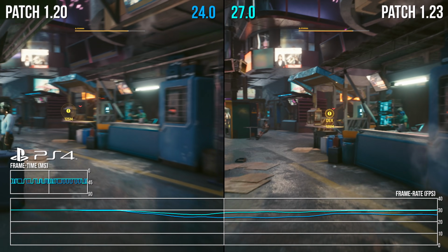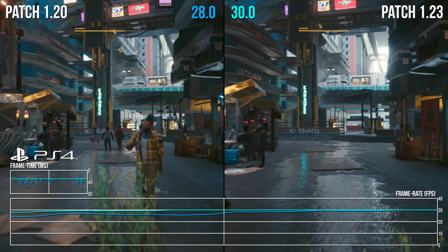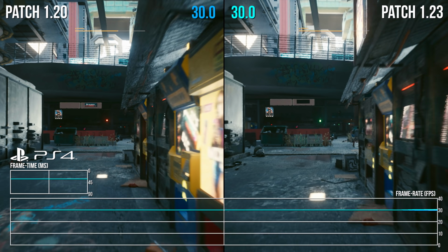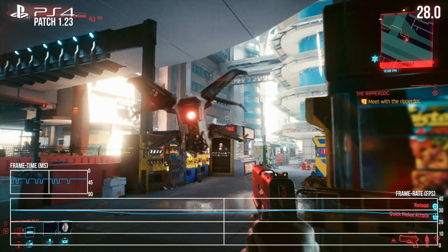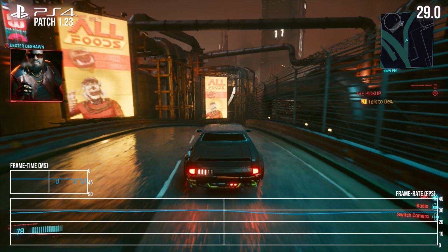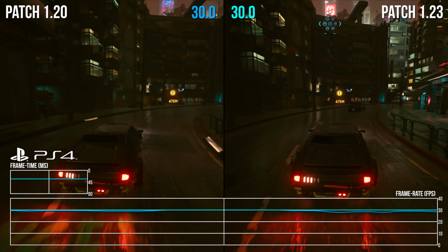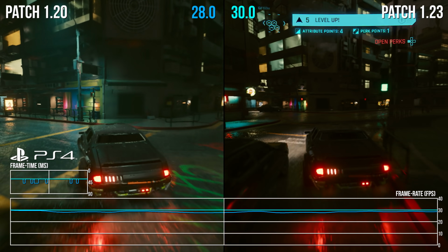And so it goes for the even more taxing market area. Both patches are clearly operating under 30 FPS, but 1.23 does at least get a 3 to 4 FPS boost as we sprint between the stalls. Base PS4 is improved then, we see it on foot and behind the wheel too. Driving to Lizzie's bar, 1.23 locks more tightly to 30 FPS, which is just great to see. I honestly didn't expect to find any form of upgrade.